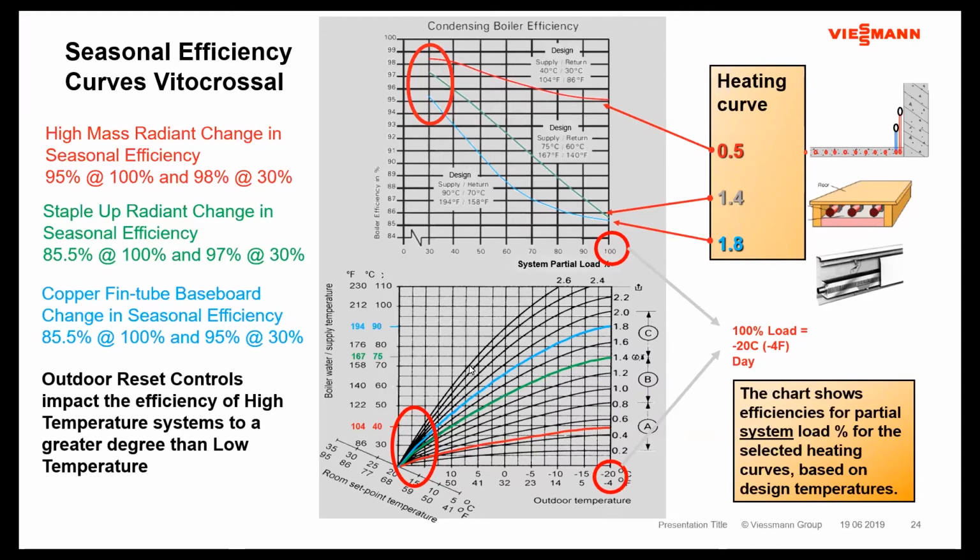The radiant system here is really the low-hanging fruit of your condensing technology. It's already below the dew point temperature, even at design. So the efficiency change is minimal in comparison to the higher temperature systems or lower mass systems that we're dealing with. Not that there's no justification for using outdoor reset on the high mass system. It's just that you have a greater impact if we start applying outdoor reset to these higher temperature, lower mass systems that we have available out there.